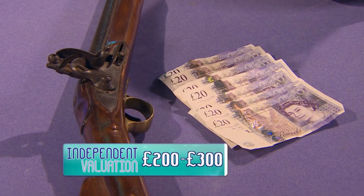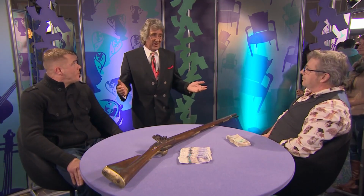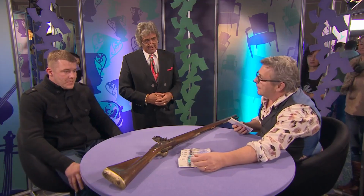Not a bad little gun, it's quite clean, the barrel is pitted, but as a wall piece, I think it's all right. Not enough. Got to be 160, 170, something like that, hasn't it? I think it's worth a little bit more. 160. That has tempted the cockles of your heart, hasn't it? You're getting there. No, but that's a good bid.